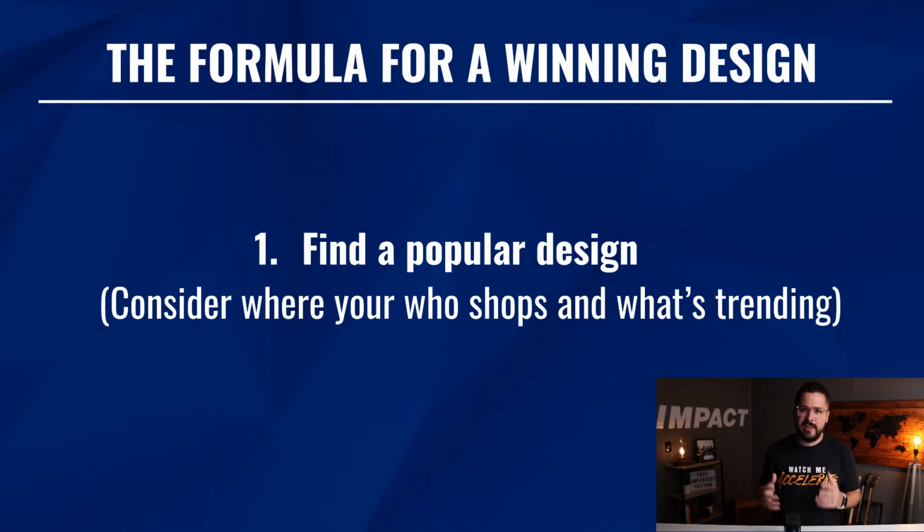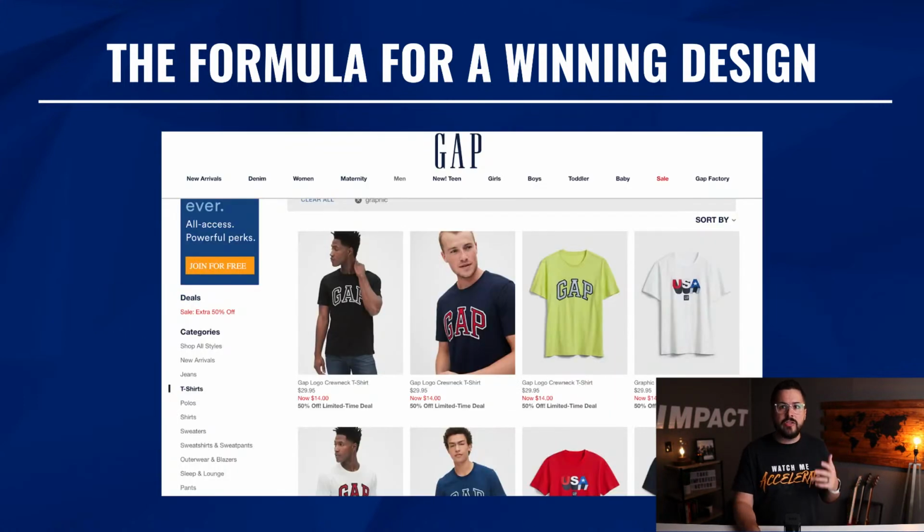So oftentimes the easiest way to find some popular designs that your ideal customer would like is to go look at the stores that they're already shopping at, okay? So like the Gap, let's take the Gap, right? We go out to the Gap and we start looking here and we start seeing what's trending, okay? A lot of these websites as well, they have these sort buttons and filters where you can see what's actually selling right now or what's new and what's trending, okay? So we start looking at these designs.